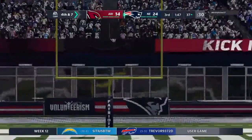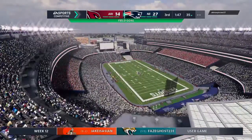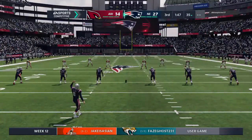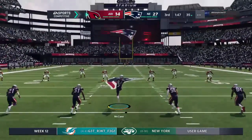And this one is right down Broadway. And that will stretch the lead up to 13. These kickers now, it's like we take them for granted. Kicks like that used to be such a big deal, and now you just expect them to make it.